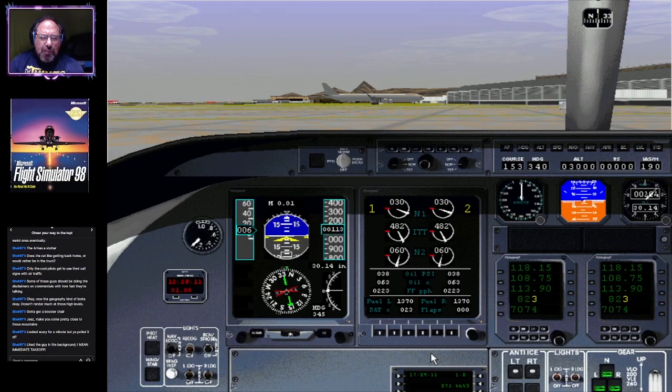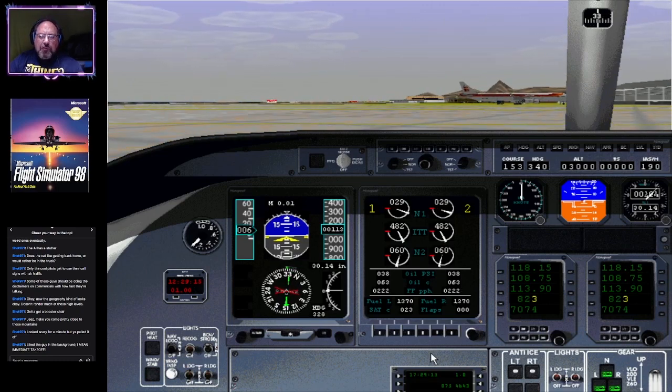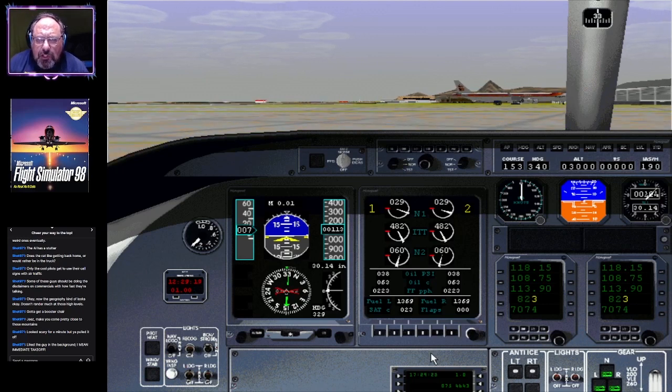We'll head over here now and take a look at the scenery that's on this side of the airport. I think that's an Iberia airliner right there. That looks like the colors of Iberia.